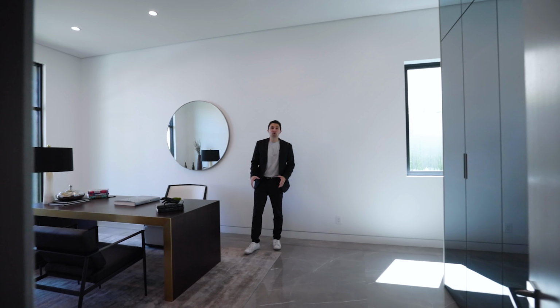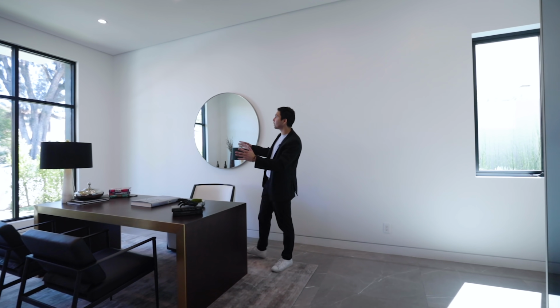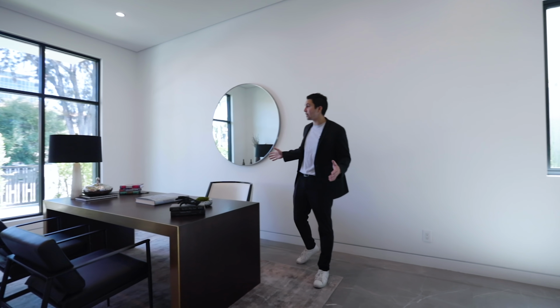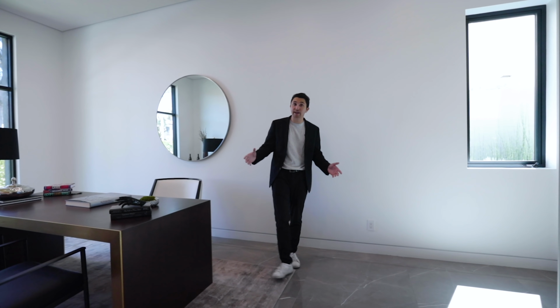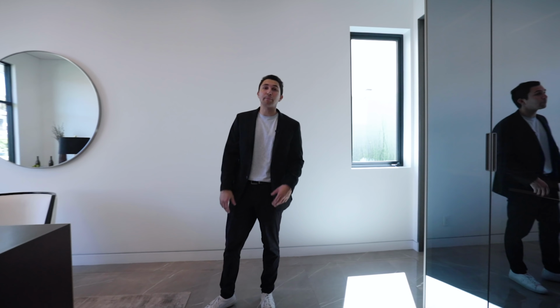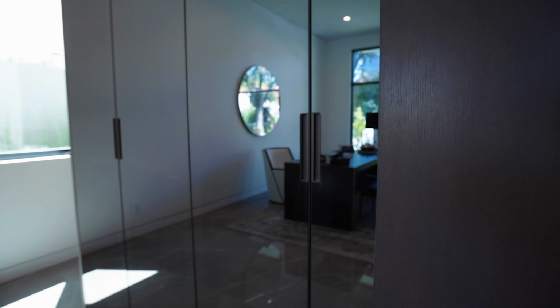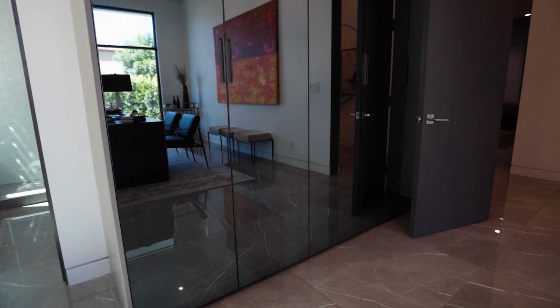Here is the first bedroom we are checking out in this home, front facing with oversized windows looking into the front yard. Staged as an office currently, and it is one of the most spacious guest bedrooms slash offices that I've seen. Something very unique about the closets in this home as well, as they are all mirrored, so you cannot directly see inside them, but they act as a mirror too.